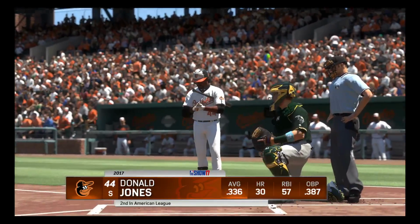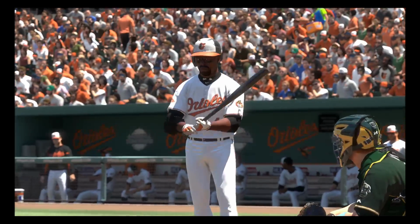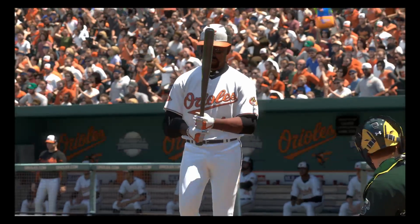Leading off for the Orioles. Now at the plate, Donald Jones having a very nice year, currently second in the American League in batting average entering play.